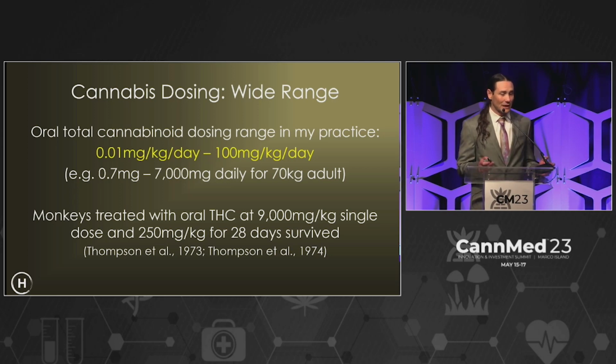And like I said, there's some outliers, but I've seen people, I start them at 1 milligram of maybe THC before bed, and they sleep well, and they never have to titrate after that. And then we published a case last year of a woman that was taking around 7,000 milligrams of total cannabinoids daily with breast cancer, and she did really well with that.